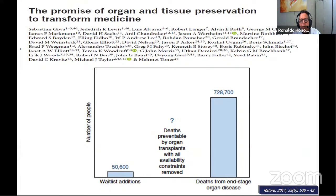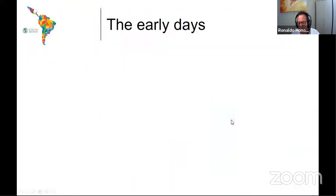But what is the promise of organ preservation? How can we transform this? It's a problem worldwide, and I believe it's a problem in Argentina as well. And the waiting list additions, we have more waiting lists every year. So we have death from end-stage organ disease that is growing day by day, year by year.